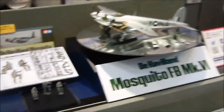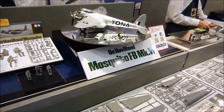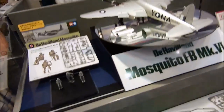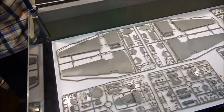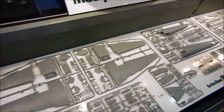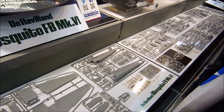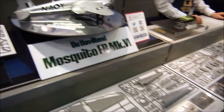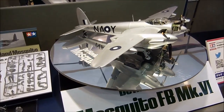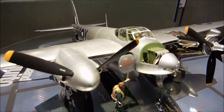So here, this is Tamiya's new Mosquito. Pretty gigantic. Insane amount of detail as well. There's all the parts laid out. Gosh. It's huge. The detail in the cockpit's really awesome.